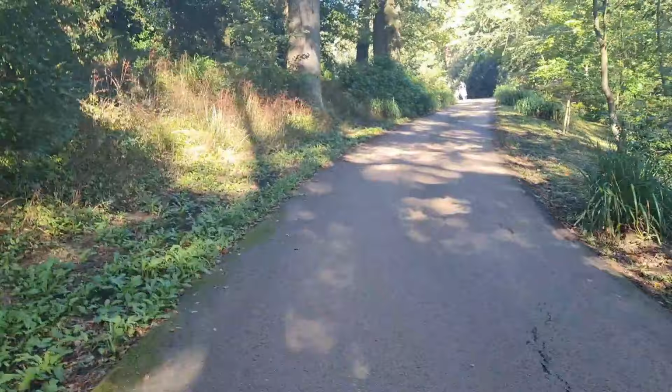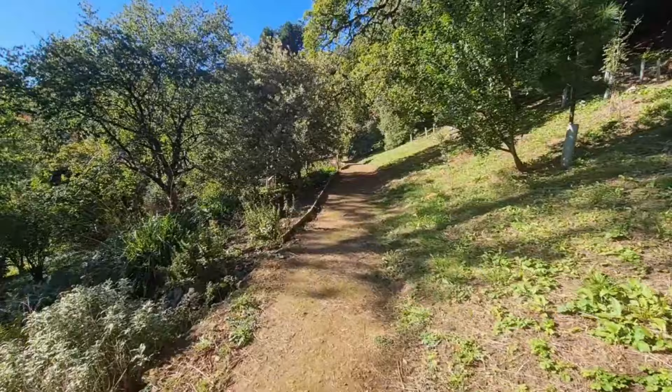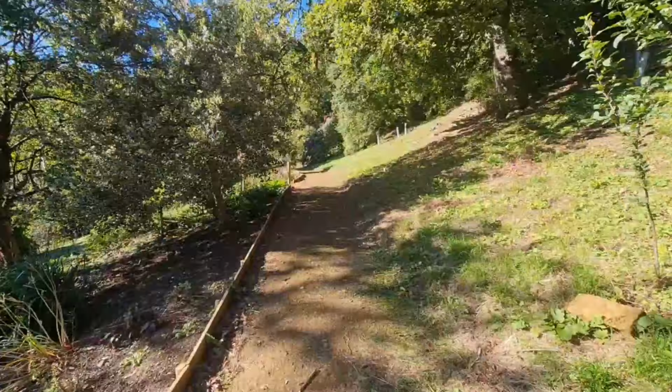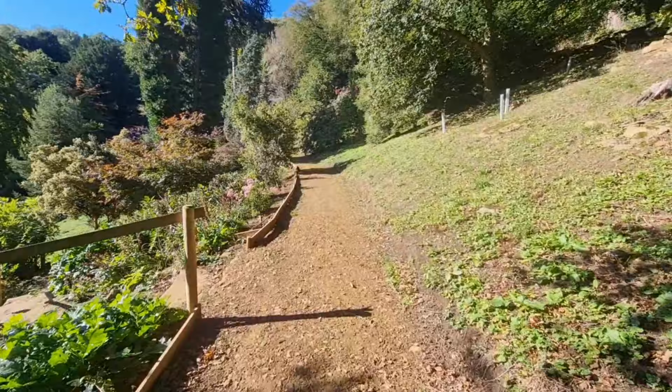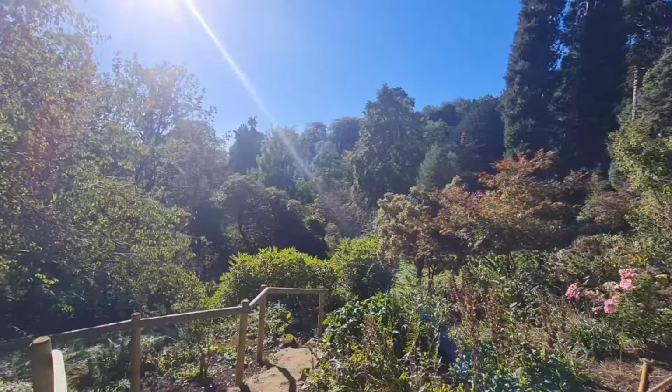So here we are in the Duchess's garden. According to the sign that we've just read, this was restored, or they started to restore it in 2013. So I think it's pretty much a woodland garden. Very, very pretty, very quiet. Obviously, I think anybody that's slightly infirm, you'd need to be careful of your footing here.